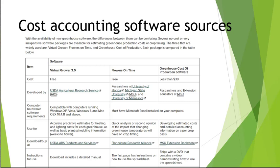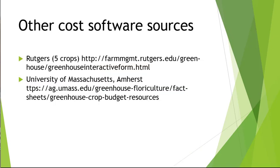There are several cost accounting software sources out on the market today, and I have a few of them listed here. The Virtual Grower has one, Flowers on Time has one, and at Michigan State University we've developed one. And so there's a couple of alternatives there. Rutgers also has a good cost accounting software, as does the University of Massachusetts.